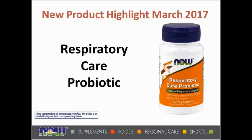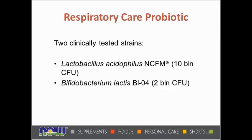Okay. So moving on to the respiratory care probiotic. This was formerly known as our clinical probiotic immune. Some of you may be familiar with that. We've included two specific clinically validated strains in here: the Lactobacillus acidophilus NCFM and the Bifidobacterium lactis BL04.